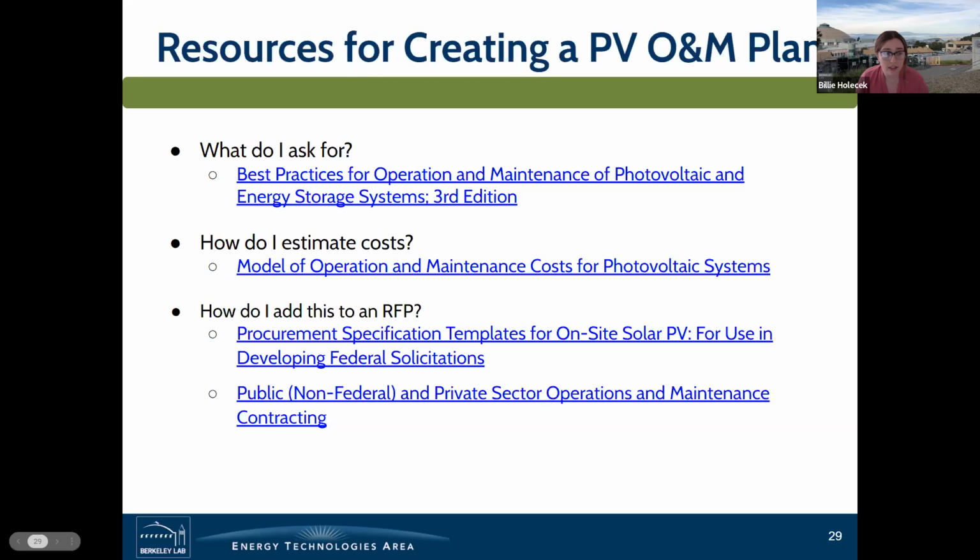And a lot of the advice we heard had to do with customers understanding the services that they are requesting. And there are so many resources out there to assist with this knowledge that's needed. One relevant resource is the Best Practices for O&M Guide developed by the National Renewable Energy Lab, or NREL. And this guide can help customers to understand what services they should request to receive all the benefits of having an O&M plan in place.